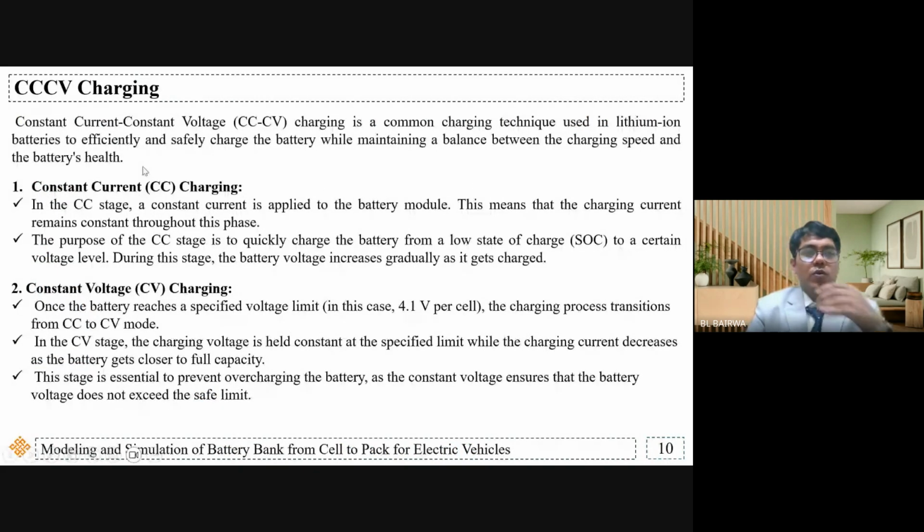If you are active in this session, it is definitely going to be helpful for you. Every type of charging station uses the CCCV protocol, that is constant current and constant voltage.